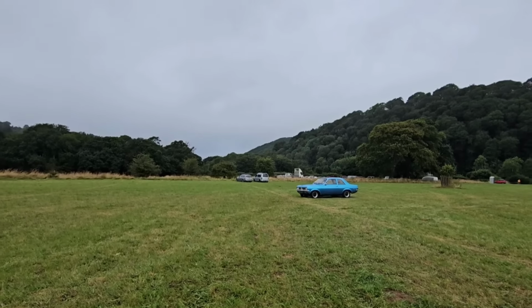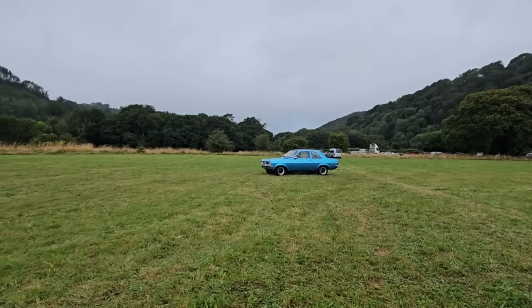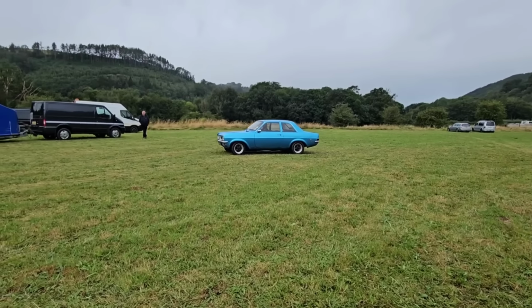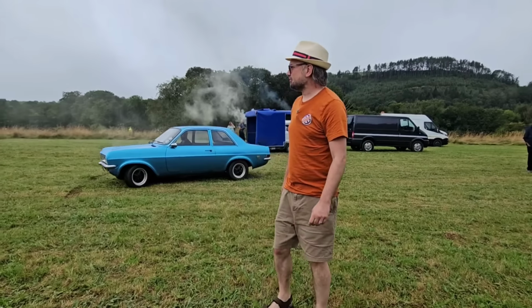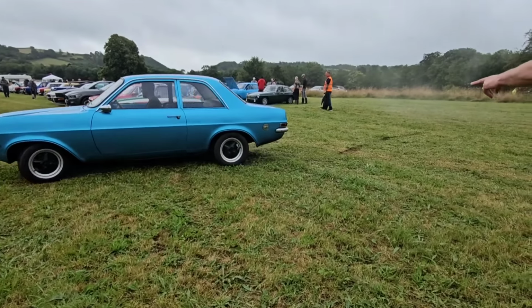The Viva has made it! Yeah! Rob's been having some battles with the Viva we tested a few years ago. That's amazing to see it here. We didn't think he was going to make it because he came home in the Volvo, not my Volvo, last night. But fantastic, here it is. Brilliant. And yeah, look at the rear lights.